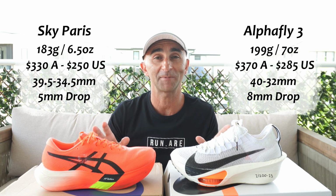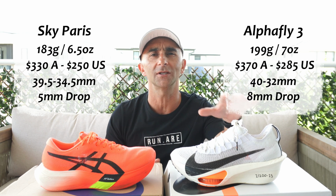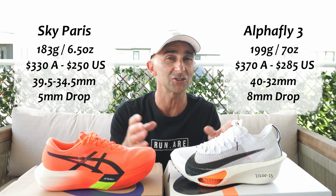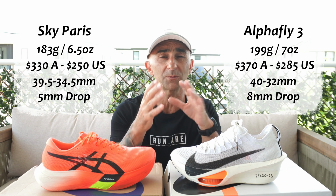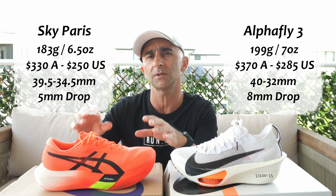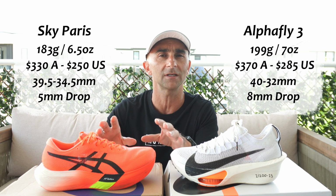So checking out our quick specs here now, what is jumping out to me is certainly the price difference. So you're going to pay top dollar here for the Alphafly. However, there's a fair bit of tech that's gone into the shoe, and there's a little bit going on with it, which we're going to go through later, that probably warrants that extra price. Now you're getting really good value here in the Metaspeed Sky Paris. It's a fairly basic design, but very effective.